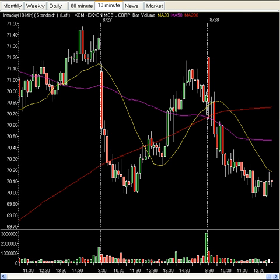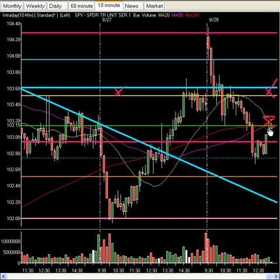Exxon is still relatively near the lows. We'll have to keep a close eye to see if this market continues to rally. If Exxon continues to push, the market should follow suit and continue to push. Again, take a look, guys. We're right into that 103.15 resistance area. You're going to watch that very, very closely to see if it gets taken out.